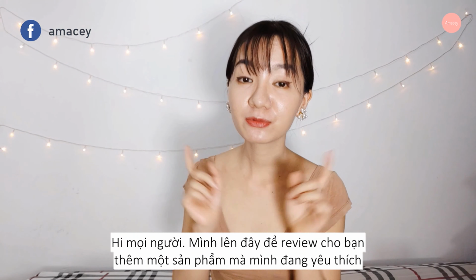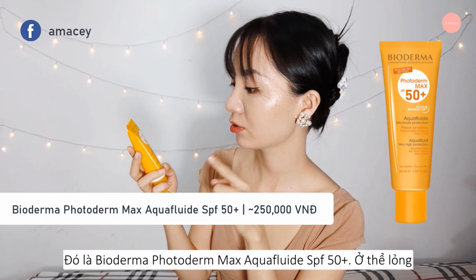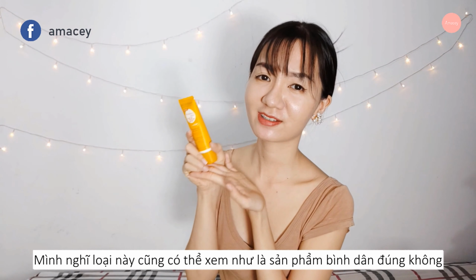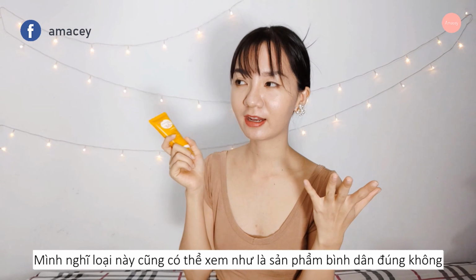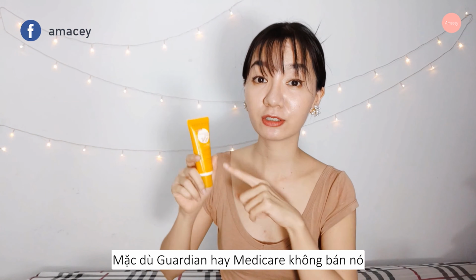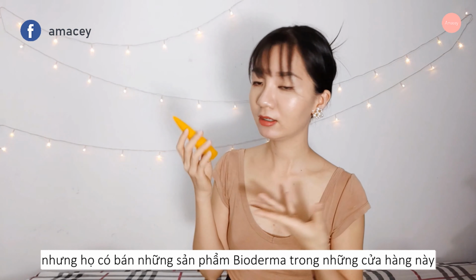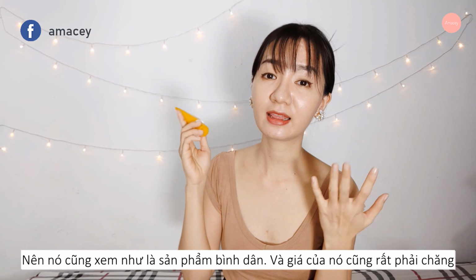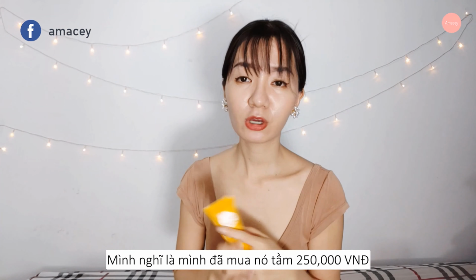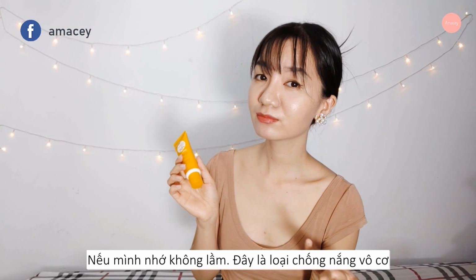Hi guys, I'm here to review one more product that I've been loving. It's the Biore UV Aqua Rich Mask SPF 50, the fluid version. I think this product is also considered a drugstore product, right? Maybe Guardian or Medicare don't sell it, but they have the Biore products in their stores, so I think it would be considered a drugstore product, and the product is also very affordable. I think I bought it for around 250k Vietnam dong, if I'm not wrong.